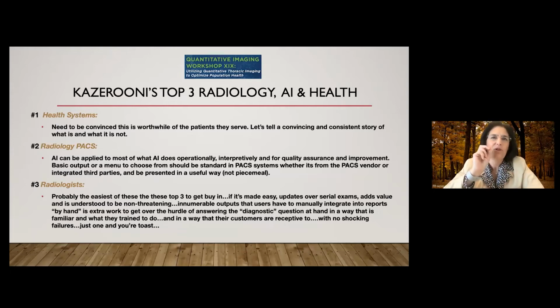There are an innumerable number of indications that AI can help us with in imaging practices, and for that matter, in pathology with digital pathology practices, starting that explosion as well. Health systems really need to be convinced this is worthwhile for the patient population that they serve. And I think we have done a poor job at telling a clear and convincing story on what it is and what it is not.